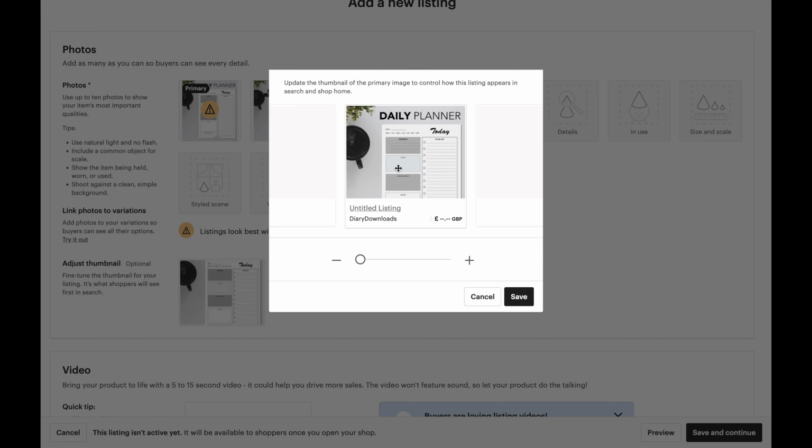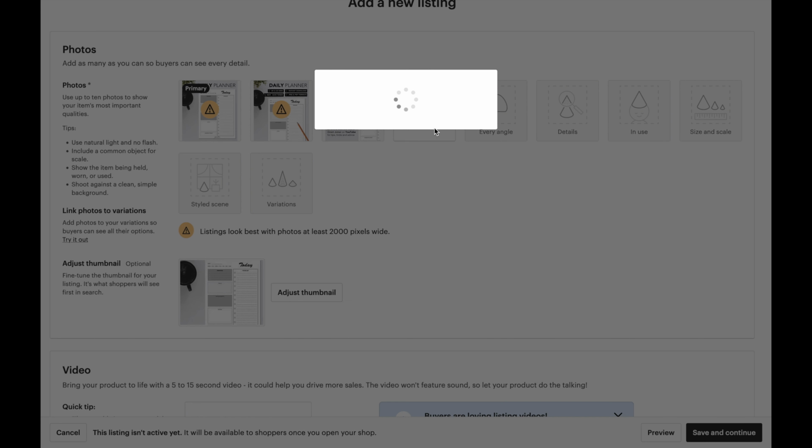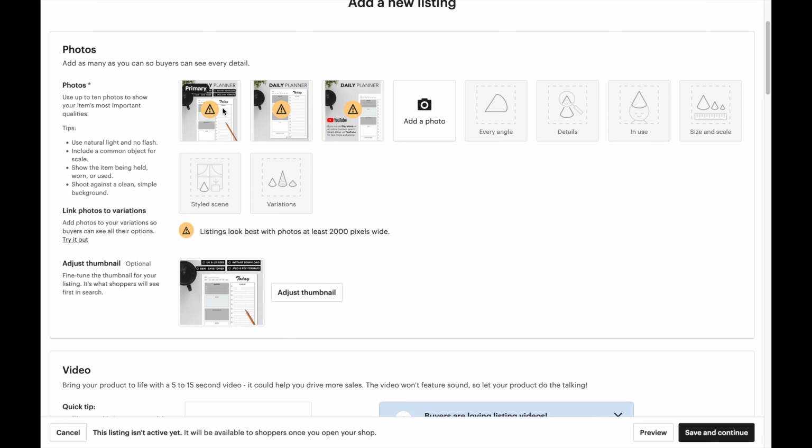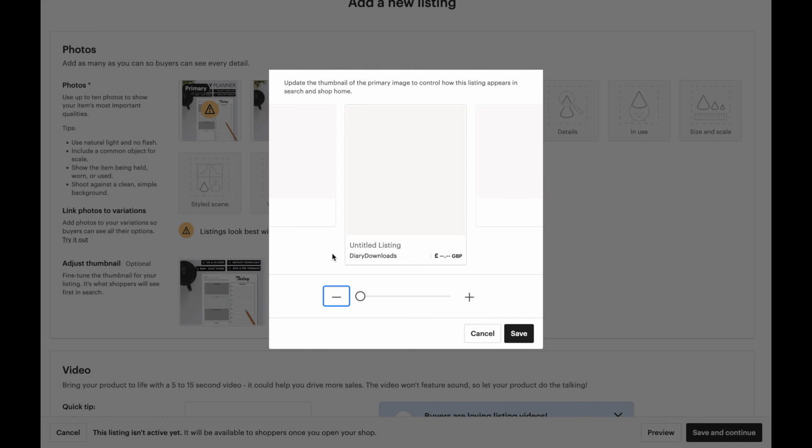Also remember the size of the image. The detail within it has got to be a decent size. If you've got any text, you need to make sure that that image can be displayed correctly. I've actually changed my mind on this one. What you can see is this other image here. If I just drag it there, here we go, and upload it, change it.